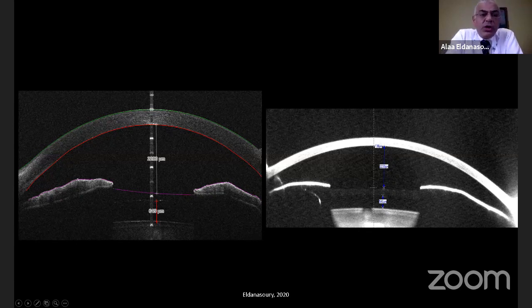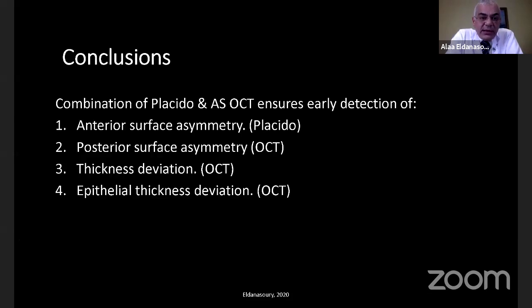And these things were very difficult to see with a Scheimpflug device. So in conclusion, I do believe in a combination of the Placido and anterior segment OCT, because these are two very mature and very accurate technologies. This combination ensures the early detection of early keratoconus or keratoconus suspect cases through accurate analysis of the anterior surface asymmetry with the Placido technology and the posterior surface asymmetry with the OCT.